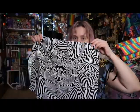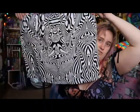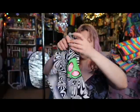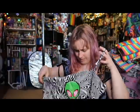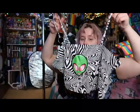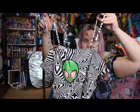This was a two-piece, so this is the skirt. It's pretty trippy on the camera. And this is the top. I'm a little worried about this top being too big, almost. Well, maybe not. It just looks large. It's a 1XL, and they're plus sizes, so sometimes their sizing varies a little bit.